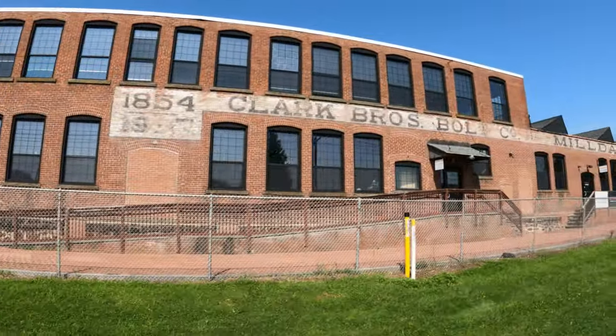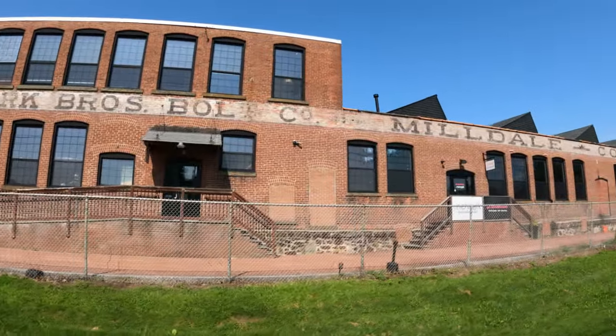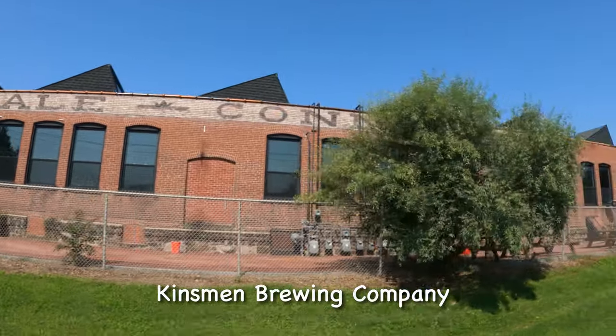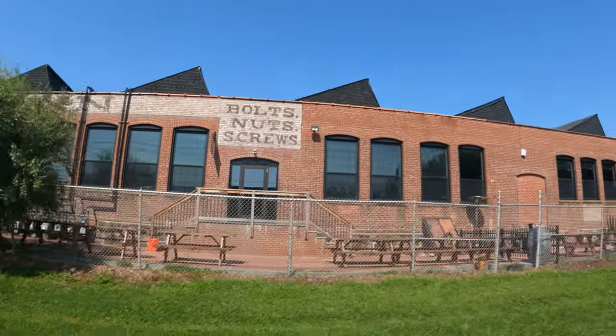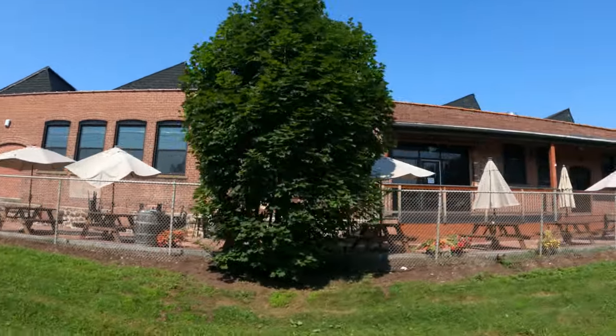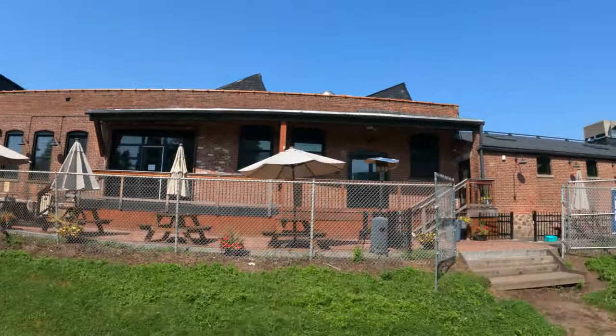Clark Brothers Bolt Company was founded in 1854 by brothers William, Henry, and Charles Clark. Today it is home to Kinsman Brewing Company, which has completely renovated and restored it. Here you can enjoy a wide variety of beers, stouts, ales, and IPAs, all handcrafted in their state-of-the-art brewery.